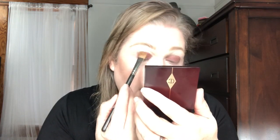Oh, I forgot to tell you, I primed my eyelids with Shape Tape because I have a really, really old tube of Shape Tape that I want to use up because I don't want it anymore, but I don't want to just throw it out. So I figure I'll just use it to prime my eyes and that'll get rid of it. Because that's too much concealer. Even back in the day, I never really liked that one. I just used it because people said it was good. It's too much for me. I have old, crepey, old lady eyeballs.